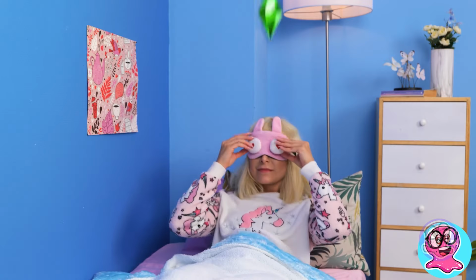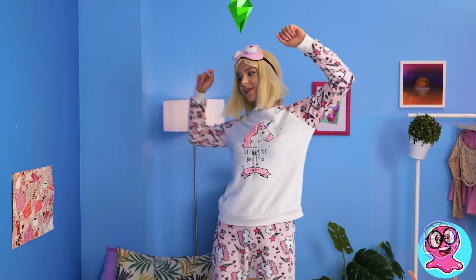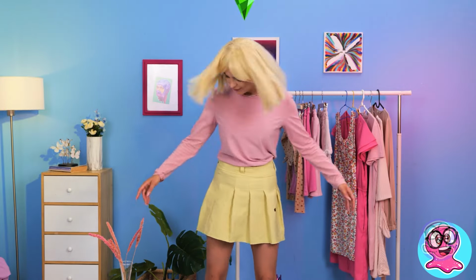Katie hasn't logged into her favorite game for a long time. How is her avatar doing? It's time to wake up, sleepyhead. Let's shine and smile to a new day! First things first, let's change from these cozy pajamas. Wow, so easy and simple. I love it.